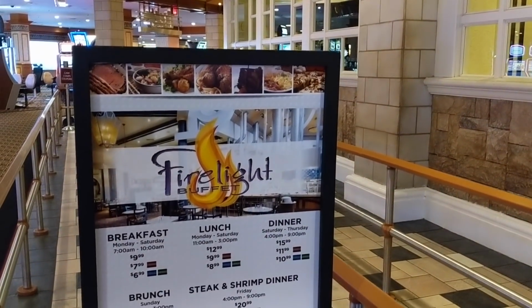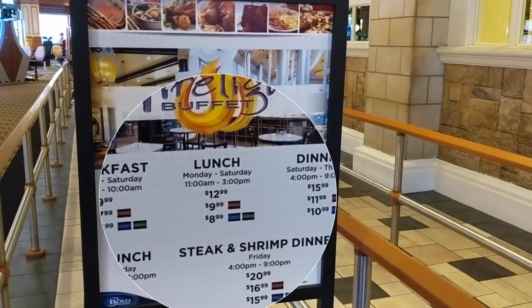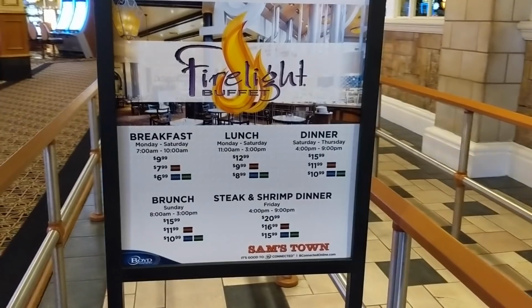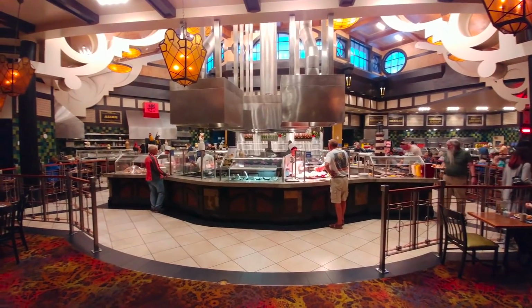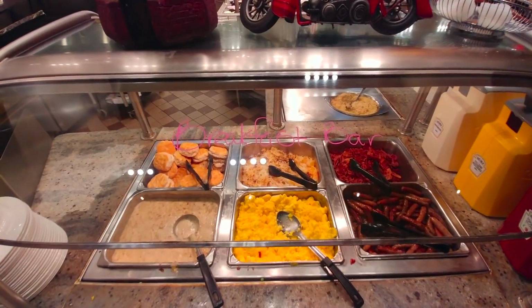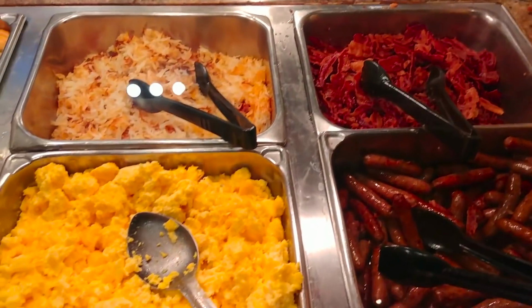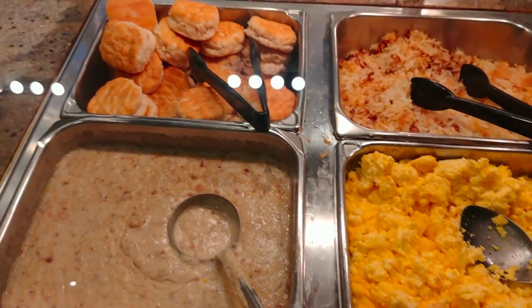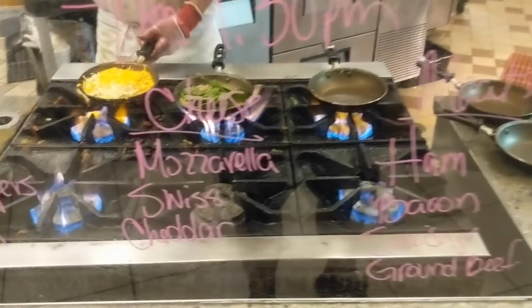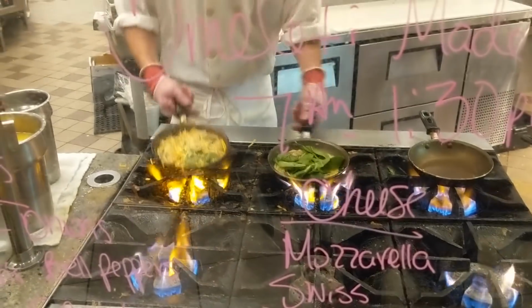We are here for the Firelight Buffet lunch, and with the player's card, it's only $9.99. A good way to start for lunch are some breakfast items. I took sausage, a lot of bacon and scrambled eggs. And if you can't get enough of breakfast for lunch, test the omelet chef's skills.